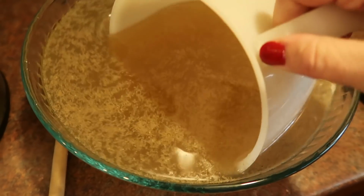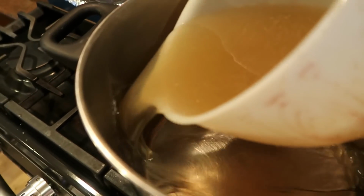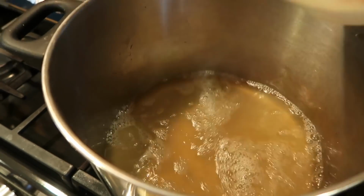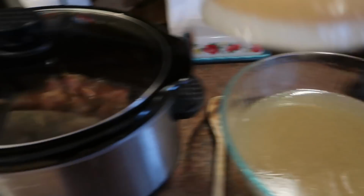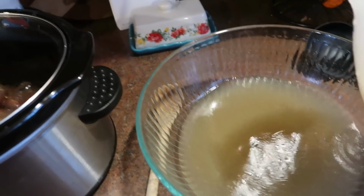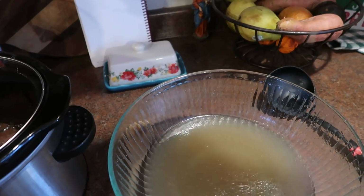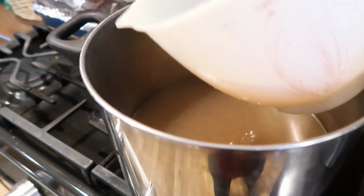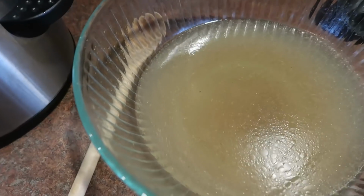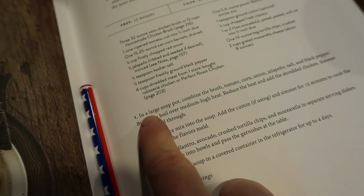Okay, I'm just going to dip this in here. I need 12 cups. And I'm going to get that poured into this big stock pot here. And that is 3. So we're at 7. I might actually need the whole bowl here, which would actually be perfect. This is 8, 9.5. Look at that. I'm going to use up this whole entire bowl. Okay, so that totaled about 12.5 cups of broth.